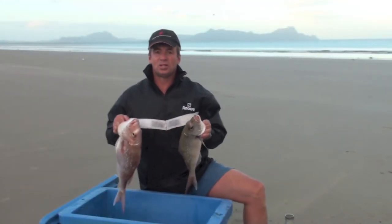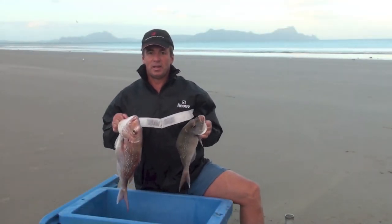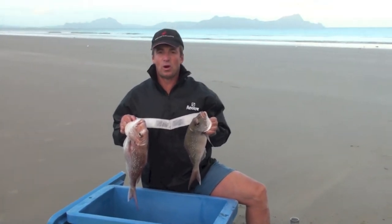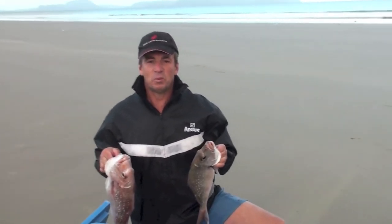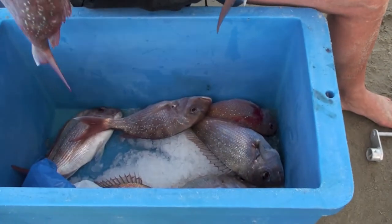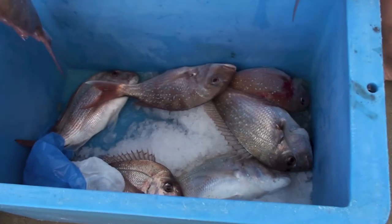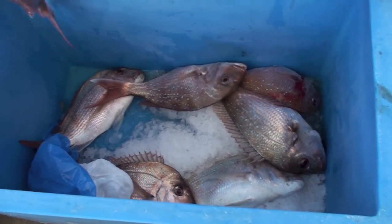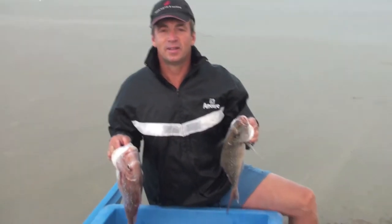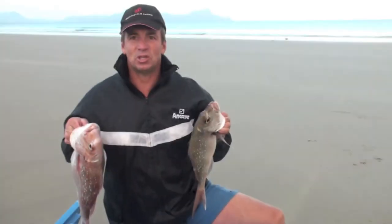Second time out with the Kontiki and the shore thing. We went out, the line went out about 1.5 to 2k with quite a lot of weed, but we went straight through the weed, and that just shows you how efficient the shore thing is. We ended up getting about 2, 4, 6, 8 snapper and one cod. How about that for fishing on the second time out?